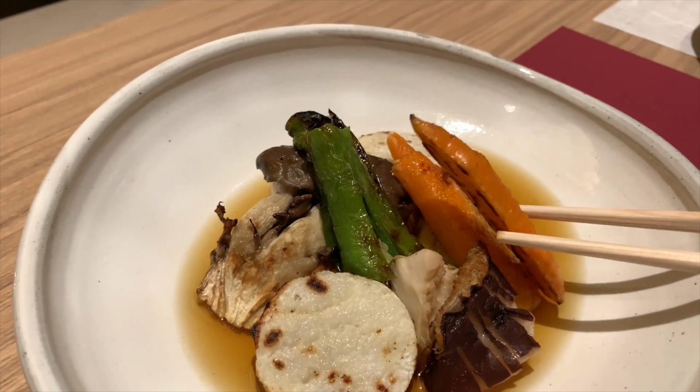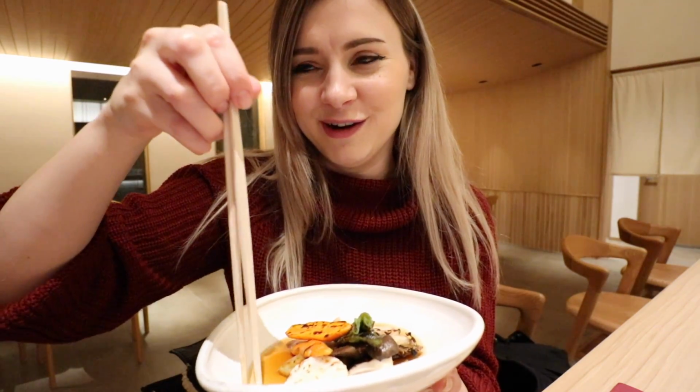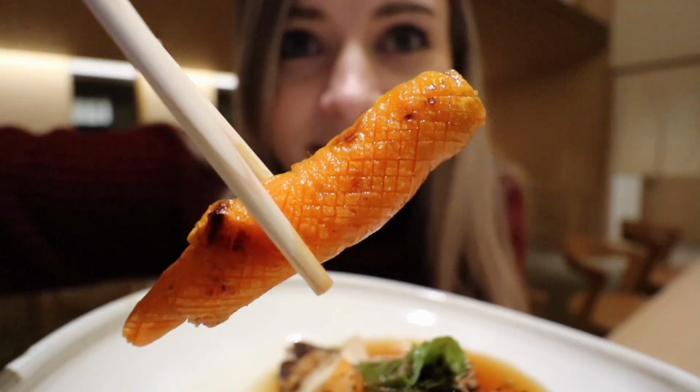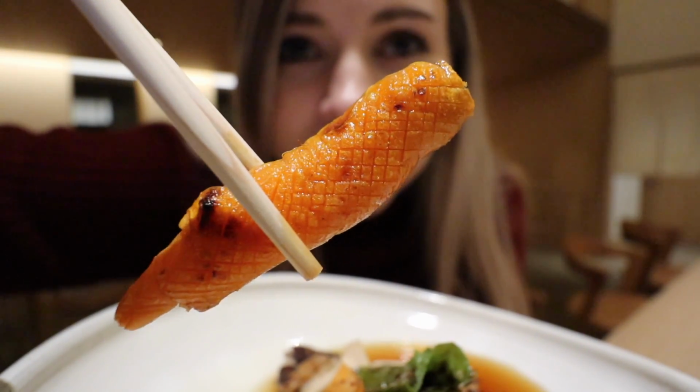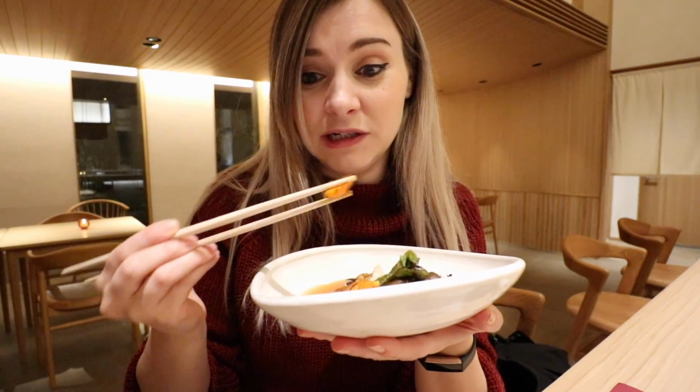So the first dish I ordered are these roasted local vegetables that you saw the chef grilling right in front of me. They smell very smoky. They've sliced little markings into the carrot so that it's softer. That's one tasty carrot.